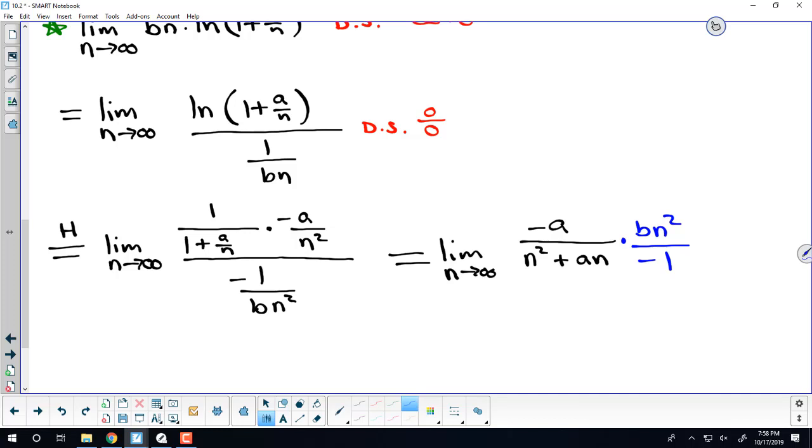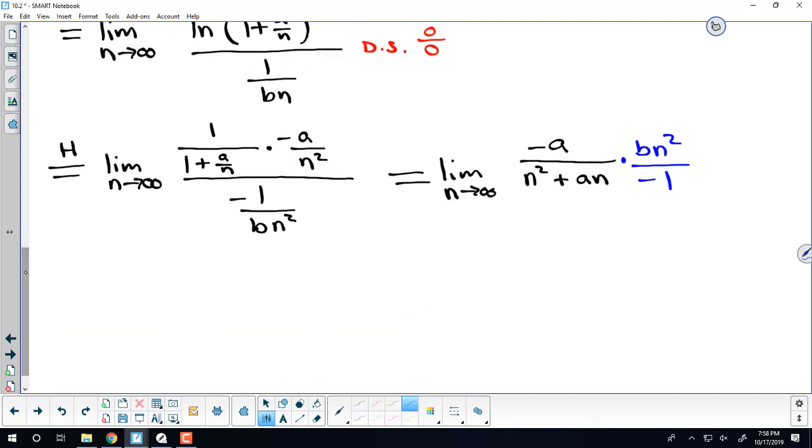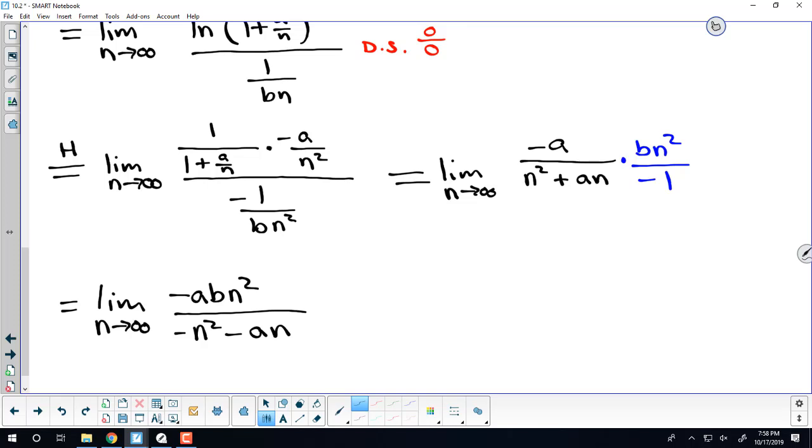So we simplify the top, multiply by the reciprocal in the bottom. And we've got the limit as n goes to infinity of negative abn squared over negative n squared minus an. Distribute the negative 1 in the bottom. Yeah, you can cancel the negatives.